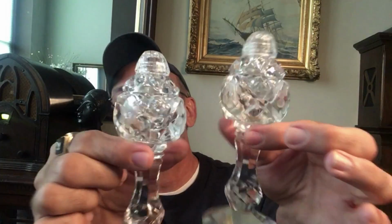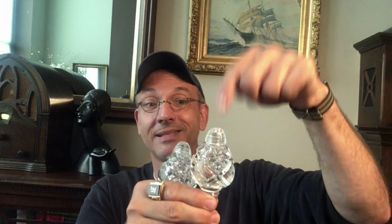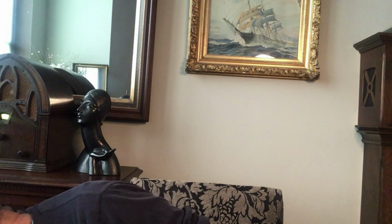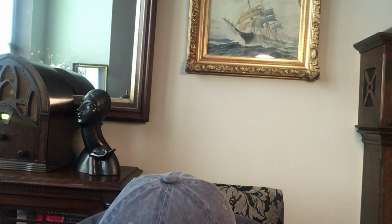Crystal clear, absolutely beautiful. And the tops here are glass, not plastic, and they screw on and off. I think we did that before. These are up and listed. That's why I'm going quickly through these things, because you already saw most of them, and I don't think you need to see them again.